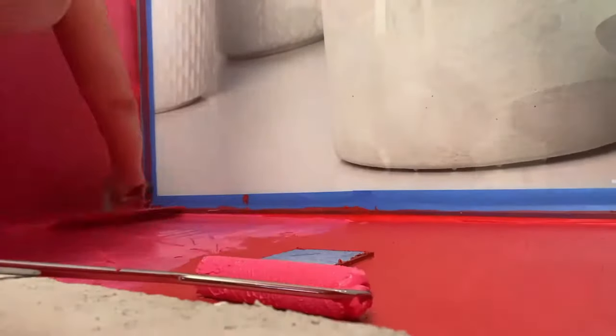I chose big tiles for the shower wall because it would be faster and easier for a rookie like me. A tile leveling kit is a must-have, and I couldn't imagine installing the tiles without this.